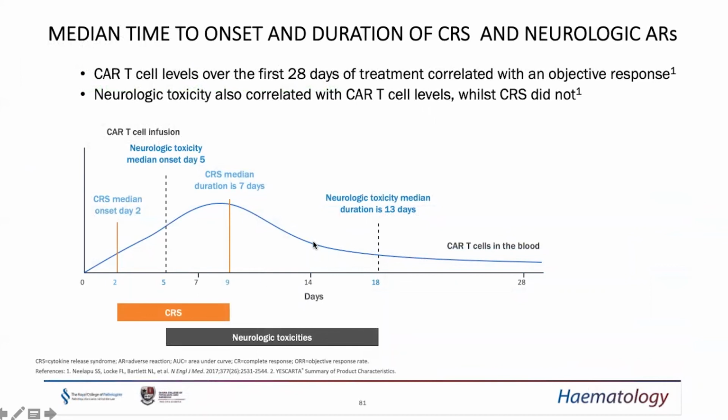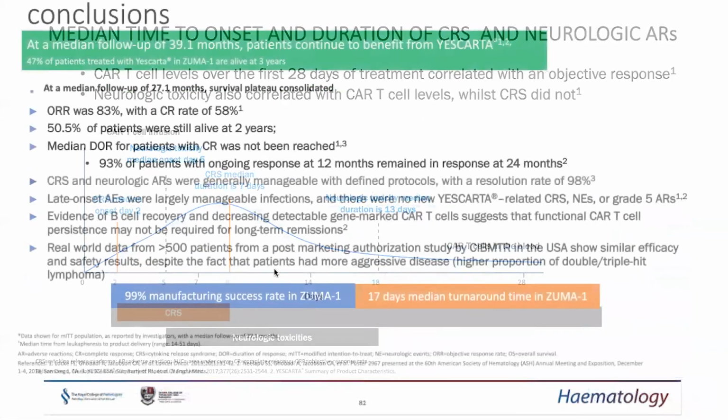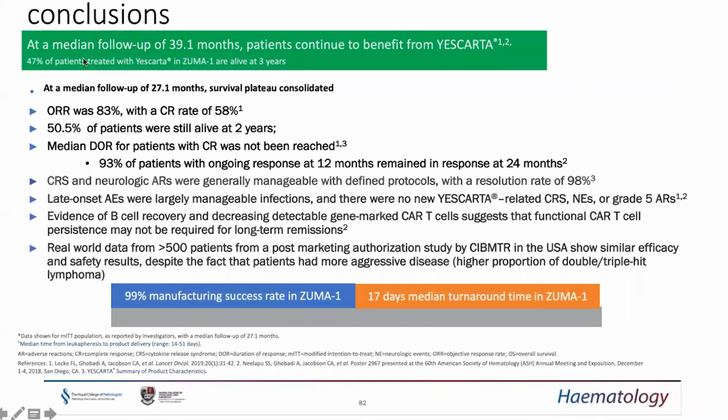Cytokine release syndrome happens in the first 2 weeks, and neurological toxicity can go up to 4 weeks. Median usual duration is about 2 weeks. And in conclusion, with a median follow-up of almost 39 months, patients continue to benefit from Axicel treatment, Yescarta. Overall response was 83%. 50% were still alive at 2 years, and median duration of complete remission was not reached. And 93% still have ongoing response at 12 months, and they remain in response. So those who had response at 12 months remained in response at 24 months.